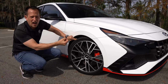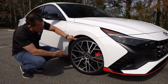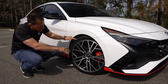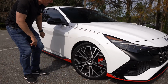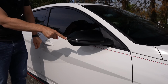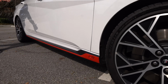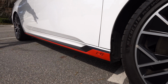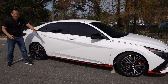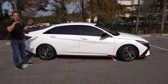So these are a summer performance radial over an all season. And if you're wondering, well, Joe, what is the size of this tire? You're looking at 245 on the width, 35 series on the sidewall. Now, as we come down the side, you do get your gloss black on your mirror caps. You do have your turn signals built in. You'll notice along the bottom, the extra arrow that is functional with the N logo stamped in there runs along the whole sill of the side of the vehicle. Like I said, that tied in with the front and with the rear arrow gives you more downforce.